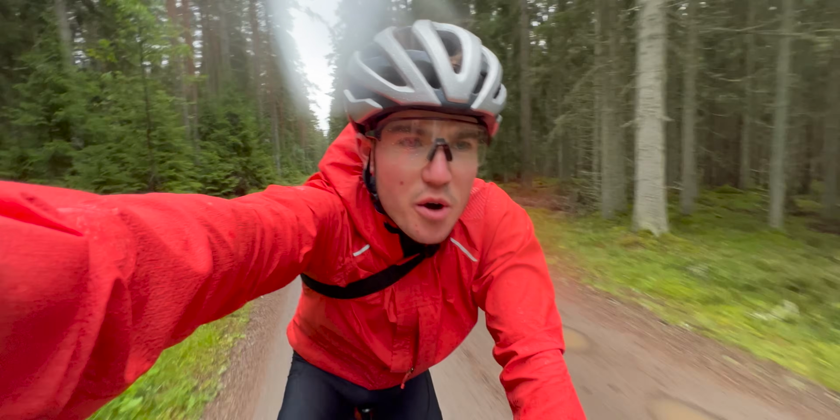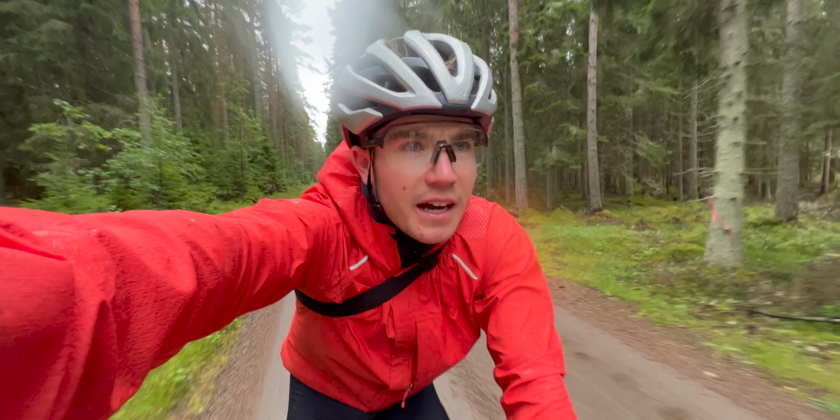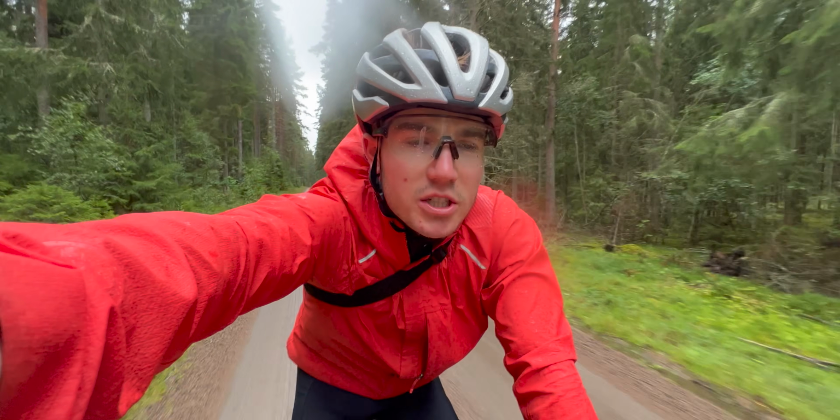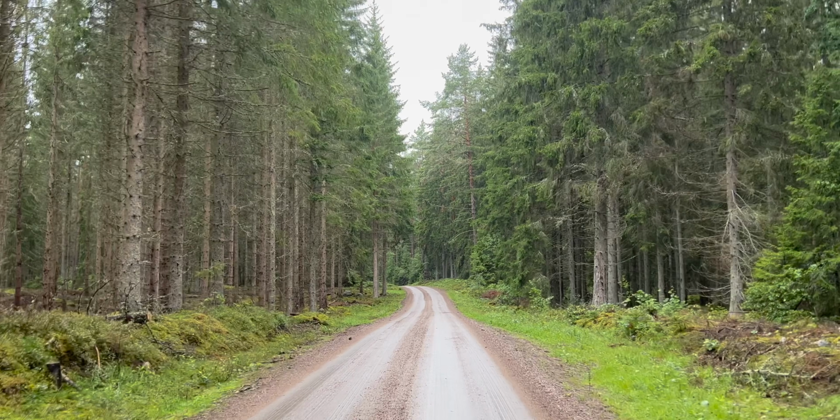It's absolutely beautiful in these forests, and it's like the smoothest gravel I think I've ever been on. It's almost like tarmac.